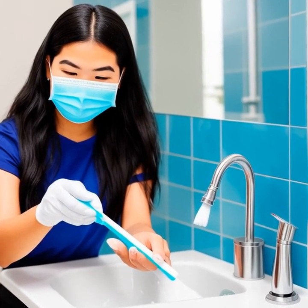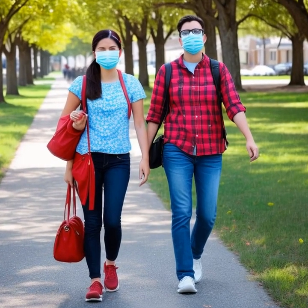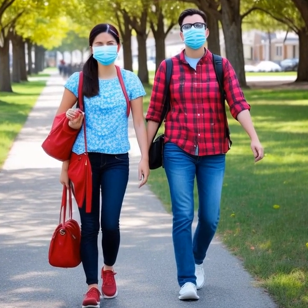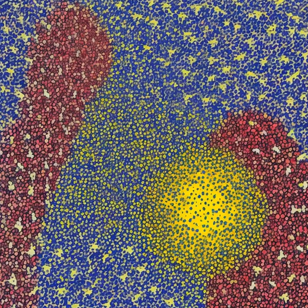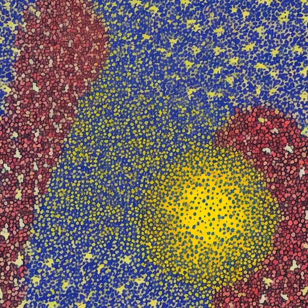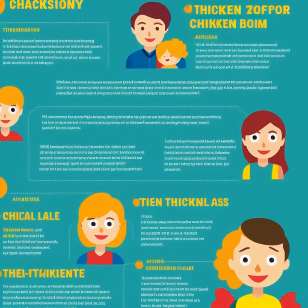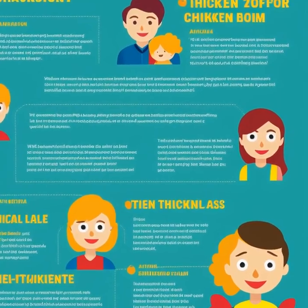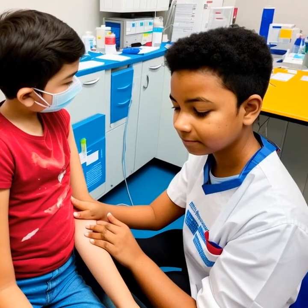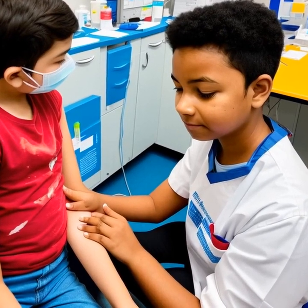Furthermore, the contagious period continues until all the blisters have crusted over, which usually takes about a week. In short, chickenpox is a highly contagious infection that spreads through the air and contact with infected individuals. Being aware of these transmission methods can help us take appropriate precautions and reduce the risk of infection.